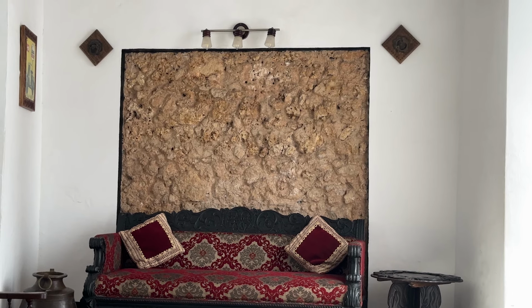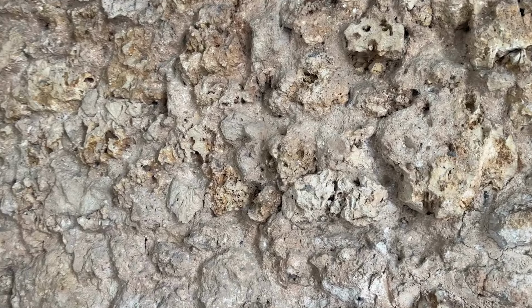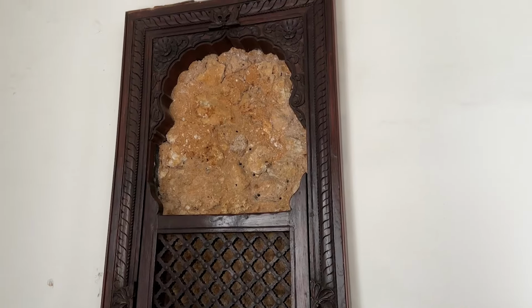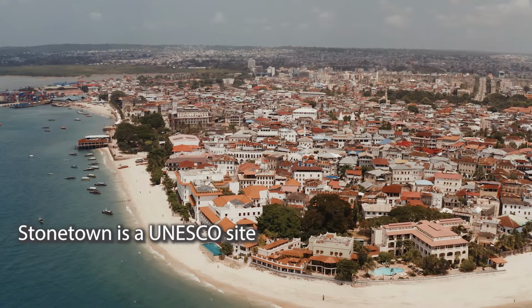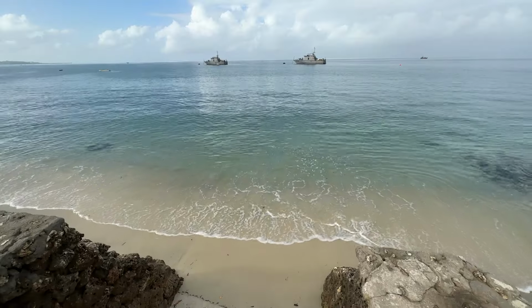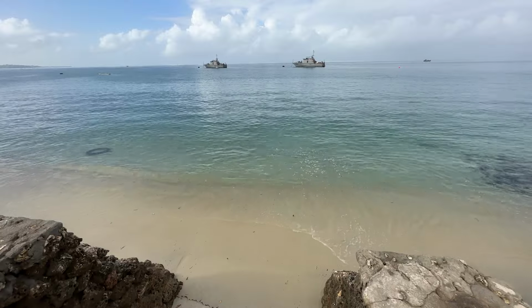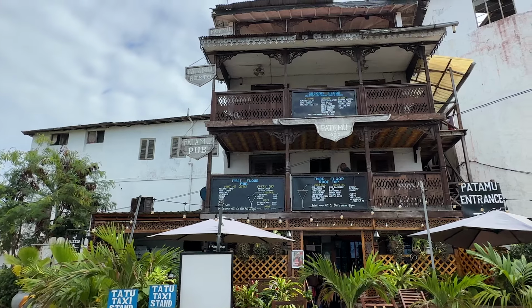They once used coral to build and strengthen the walls of these buildings in Stonetown. My first day in Zanzibar and Stonetown was going to be pretty short, as I was headed out to Nungwi with the African Oriental Travel Company, a scuba diving company, where we were going to be scuba diving an entire week out in Nungwi, so stay tuned for that video.